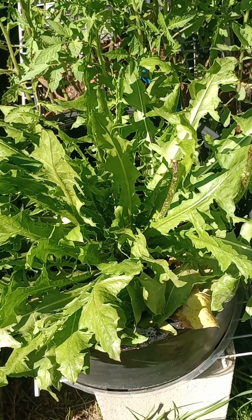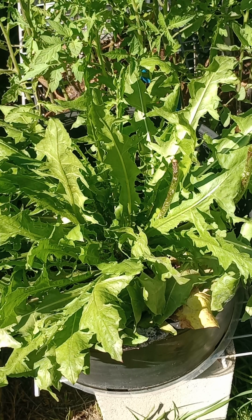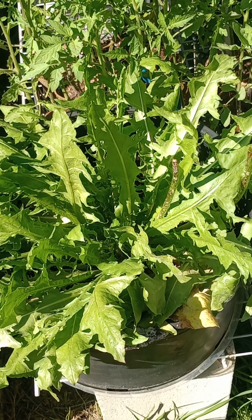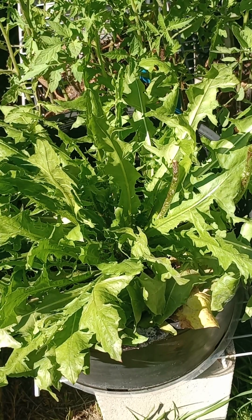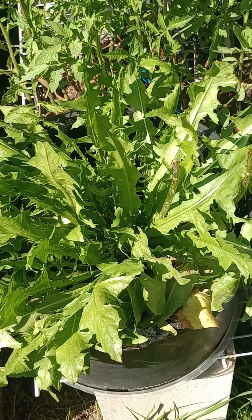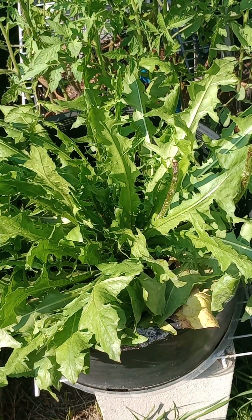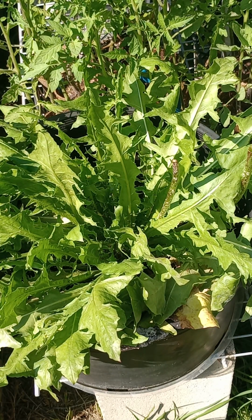Now, this plant is native to Central Asia, and it's hardy in USDA zones 3 through 9B. It is classified as a perennial. Its soil pH preference is 6.5 to 7.5, and it prefers well-drained, fertile soil, which this plant has, going from a seedling to a full-grown monster. I cannot even begin to imagine how big the taproot is in there. But I mean, these leaves are fantastic looking. I mean, look at them.